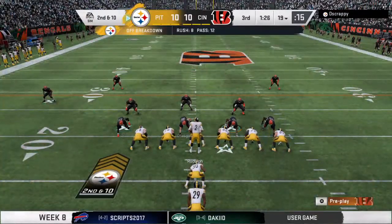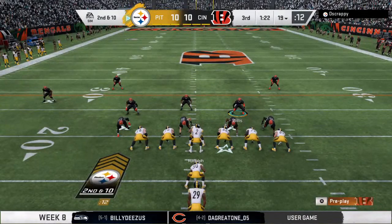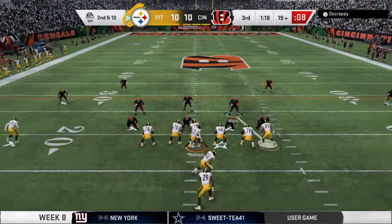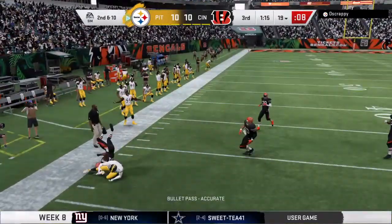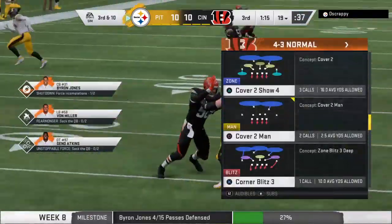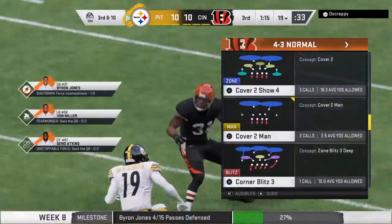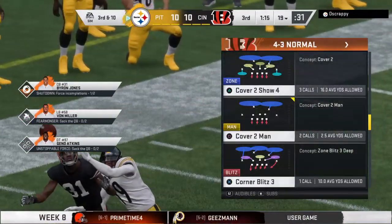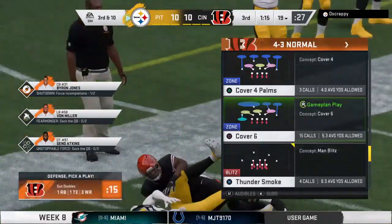Officially nothing on that last run. They'll try again, 2nd and 10. Rudolph. And that is incomplete. A lot of force bearing down on him there. He could not hang on. It's 3rd down. We've seen good cover skills on display throughout this game, really from both teams. And there's another nice example there of them making it difficult to complete a pass.